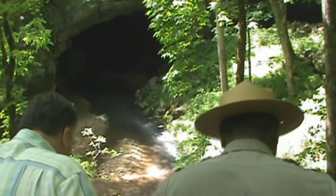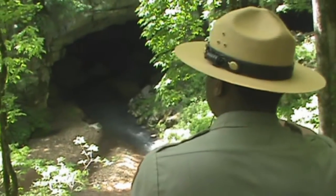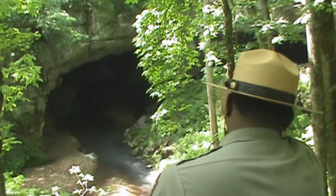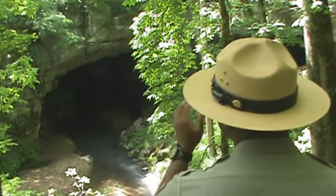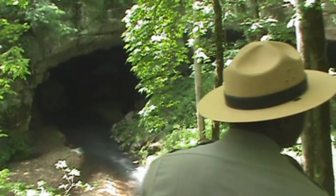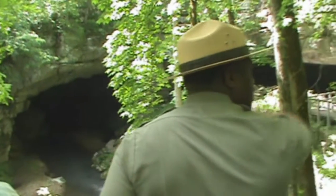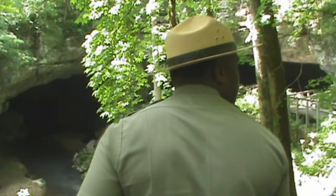So I've been able to put my foot in the water before. And that will drain out in about 3 to 5 hours right outside here. Now, as this water goes in, it doesn't go through the whole cave. It actually goes about 100 yards in, and then it dips to the left and goes underground.